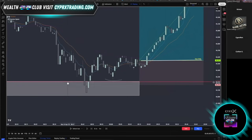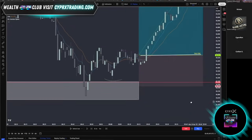plain and simple. Here's the delta with the red line. Don't forget this white box is the area of interest where we saw Asia session and London session buyers come in. And so right here is the institutional pattern.